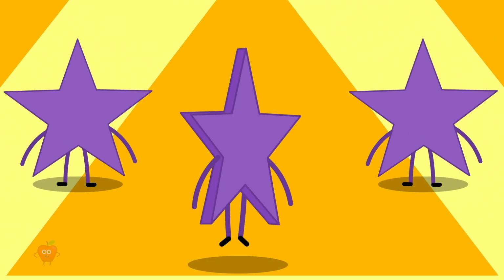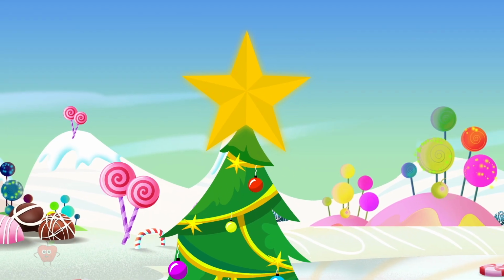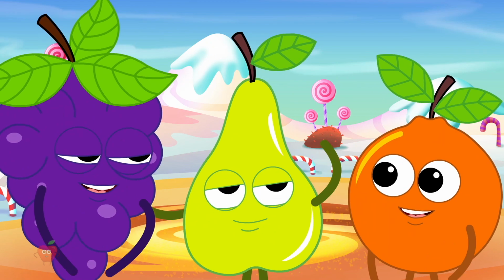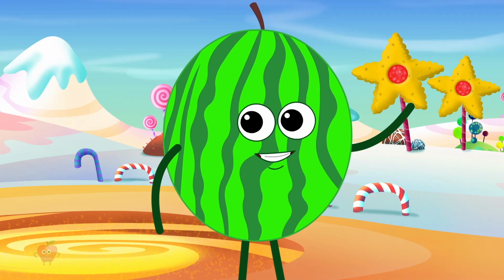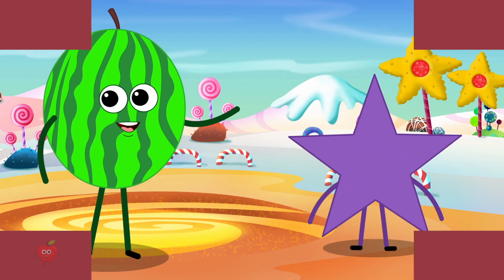What shape is this? Can you say the name of this shape? What shape is this? It has five pointy arms! It's a star! Very good! Can you show me a star thing? This or this? Very good! That's a star!